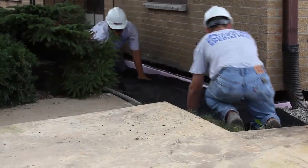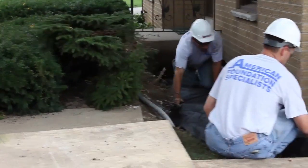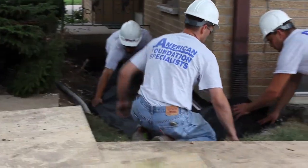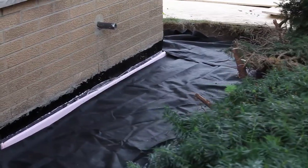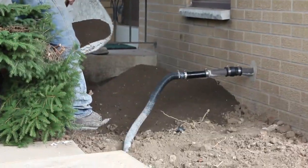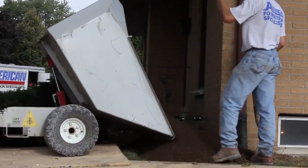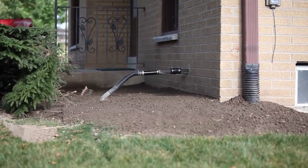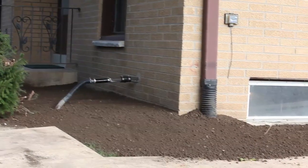Filter fabric is placed the entire length and width of the excavation, which holds the compacted topsoil so that nothing settles into the filtering stone. We grade the topsoil with proper pitch so that water drains away and not towards your foundation. This wall will never leak water again.